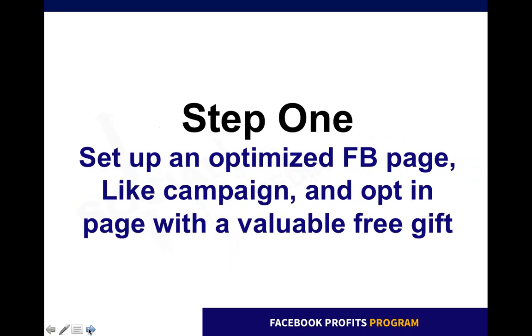Okay. So step one is really about building some of the foundations. Okay. So setting up and optimizing your Facebook page. It's also setting up your like campaign, to get those quality targeted people to come and like your page. And then the opt-in, and build a page on your website as well. We call it an opt-in page, but a landing page that has some valuable content or a valuable free gift so you can start building a list.